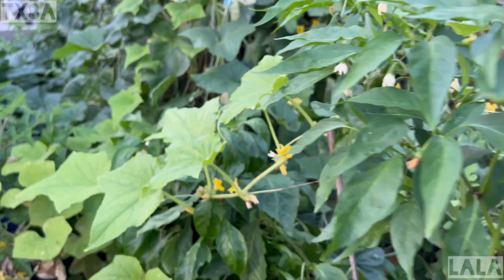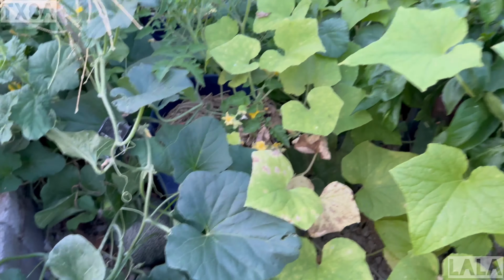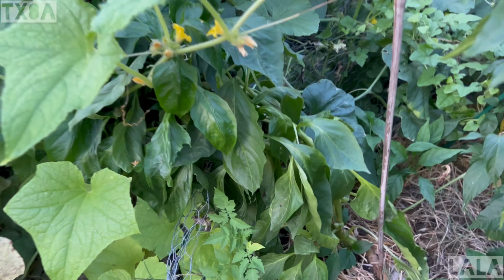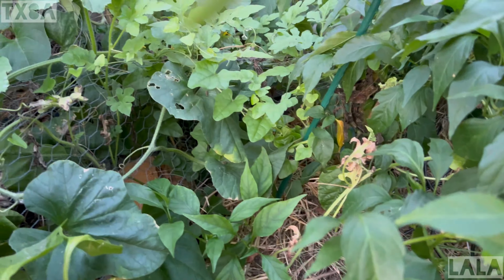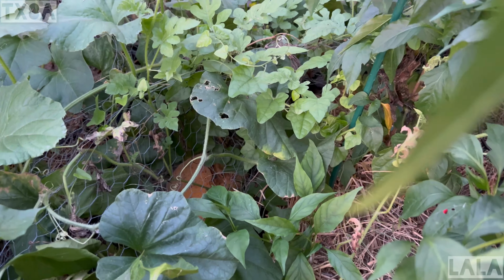There's a cantaloupe I need to harvest. There's a cantaloupe, probably too late to harvest. I need to get that. Maybe that's why those bugs are over here. I'm gonna try to get that tonight.